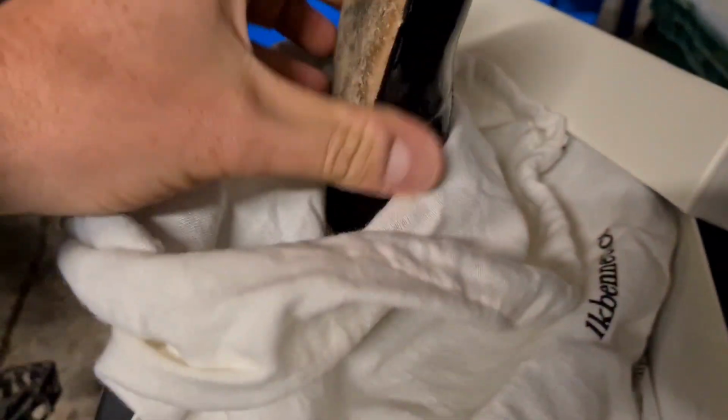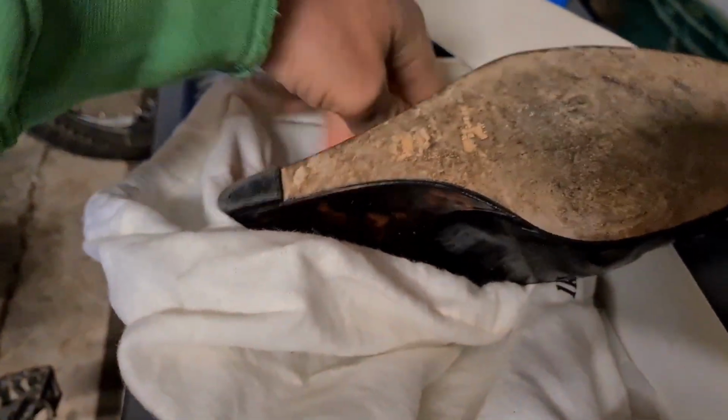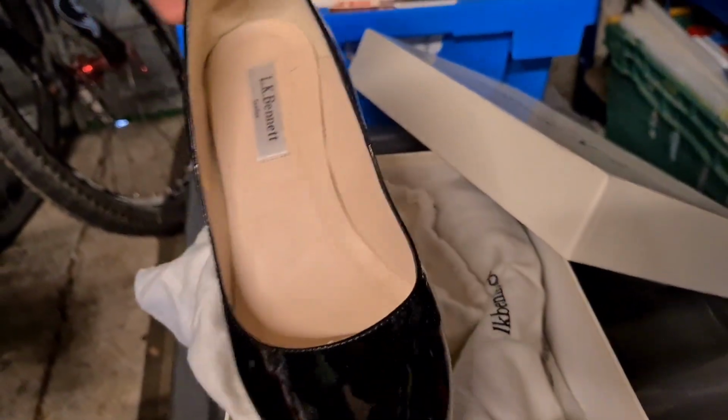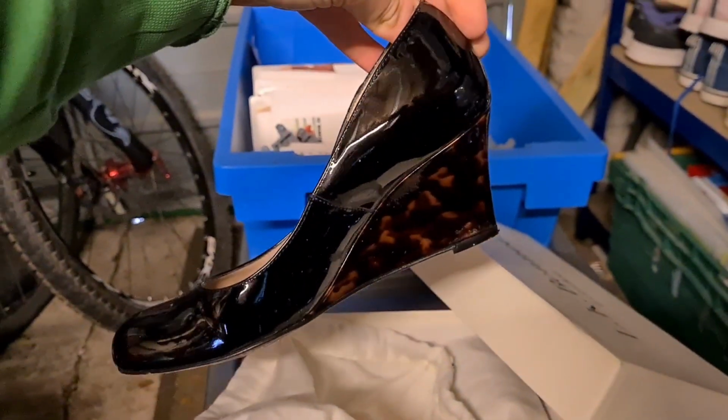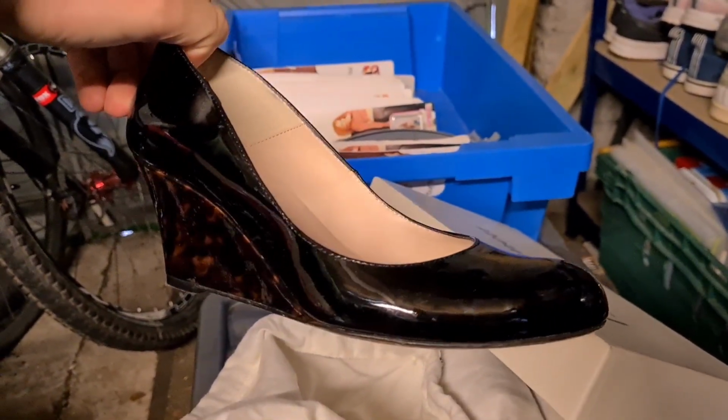It means that they're in the original bag anyway. They look good, don't they? Bit of wear on the bottom, but not too bad. The heel's pretty nice. That bit. There they are. They're UK size 3, so really small pair of court shoes. They've gone for £25 plus postage.